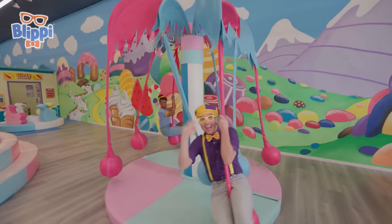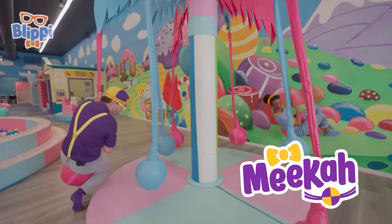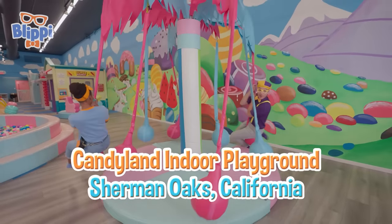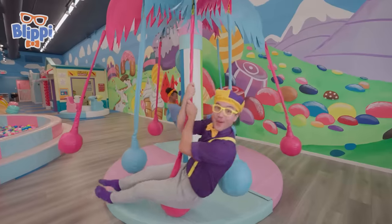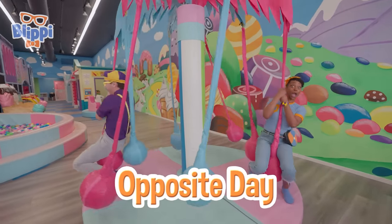Whoa! Hey, it's me, Blippi. And it's me, Mika. Whoa. And today we're at Candyland Indoor Playground in Sherman Oaks, California. Yay. Whoa, and guess what? Today is Opposite Day! Whoa!